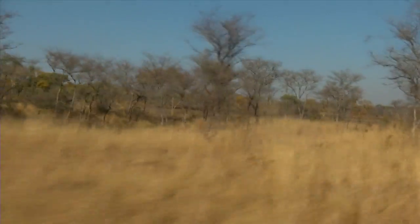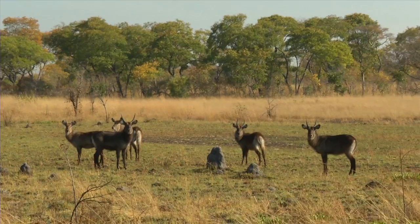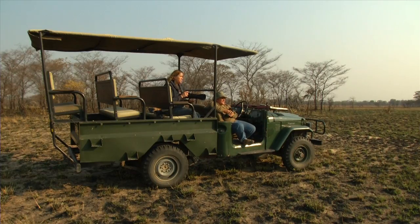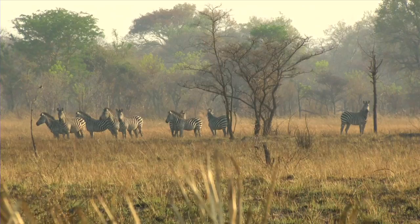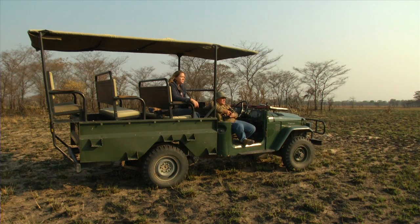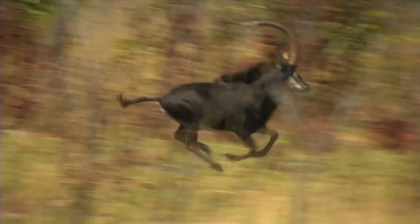In the 80s and 90s, there was rampant poaching here, which pretty much wiped out the wildlife. But with better management and the presence of lodges like Nanzhila, Steve wanted to prove that the game is coming back. Well, there was evidence of animals. You could see their spoor, but you hardly ever saw them. So we knew there were animals here. It's just trying to get them to show their faces. And our patience paid off. Out of the bushes came a big black sable antelope.